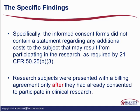And research subjects were presented with a billing agreement only after they had already consented to participate in the clinical research. I can tell you that this investigator, I'm surprised he's not debarred from doing research. There have been multiple issues with this investigator. I only highlighted this one particular problem. But basically, he withheld information about a financial component that they'd be responsible for until after he got them to participate and sign on to the consent.